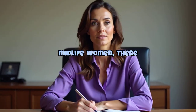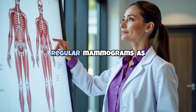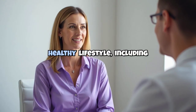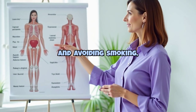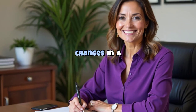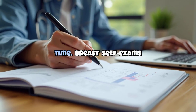For midlife women, there are a few additional tips to support breast health. Pair self-exams with regular mammograms as recommended by your doctor. Maintaining a healthy lifestyle, including regular exercise, balanced nutrition, limited alcohol, and avoiding smoking, supports overall breast tissue health. Tracking changes in a journal or app can help you notice patterns or new findings over time.